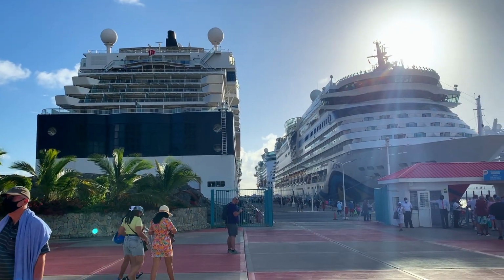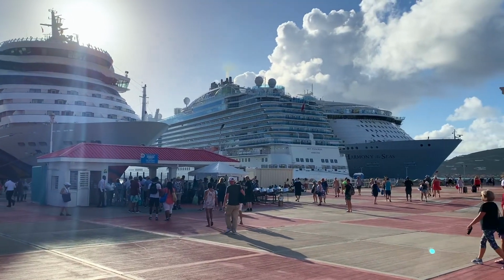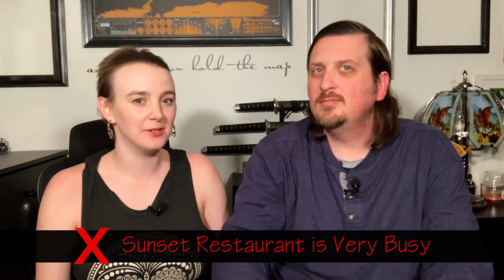The beach is always very busy, even when there aren't 5 cruise ships in dock like when we visited. Just south of the beach is a restaurant called Sunset, which is very popular. It appears to be really touristy. We checked out the menu and we weren't really impressed. It's got kind of a Hard Rock Cafe vibe where it doesn't look like it would be bad necessarily, but it's just super generic.